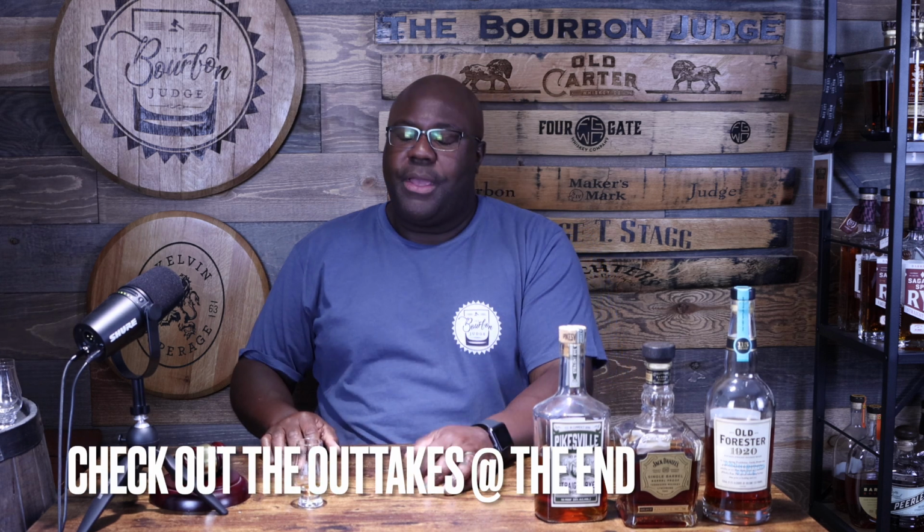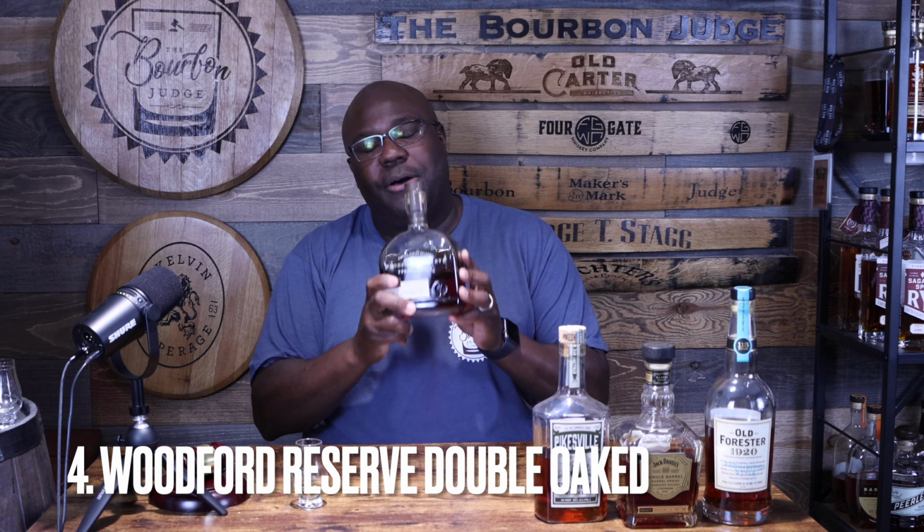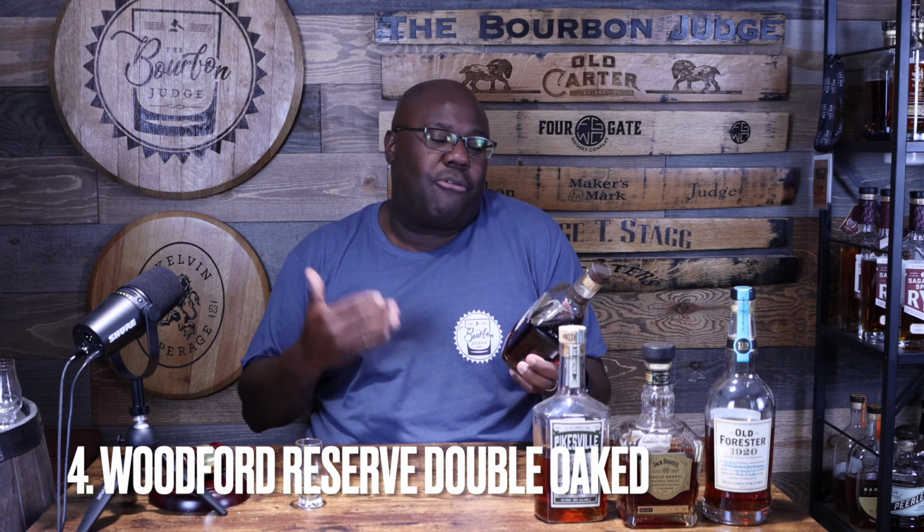All right. Number 4 is actually what I'm sipping. Let's call this the grandfather of the double oaked. We all know what it is. So this one by far is a hitter each and every day. Woodford Reserve Double Oaked. I think it's honestly truly the grandfather of double oaked.